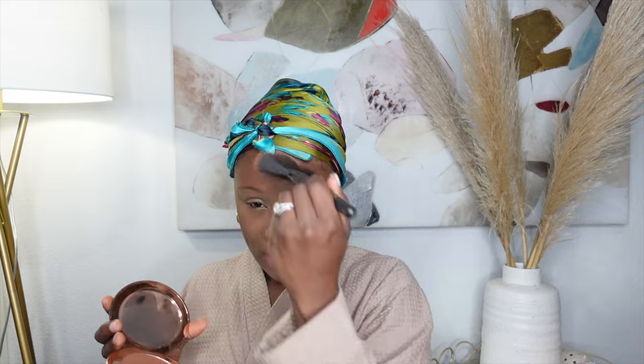So I'm gonna go in and bronze up my skin with this Charlotte Tilbury. I feel like it's the same thing I've been using, because I want to get to the part where I set this really, really fast. I can't remember if this is their first setting powder. I think it is. I don't think I've ever seen a setting powder come out by them.